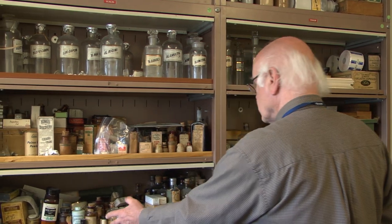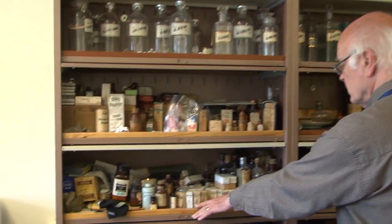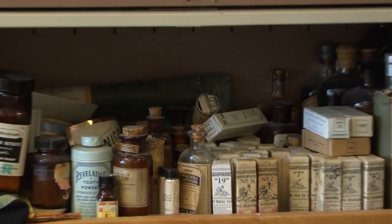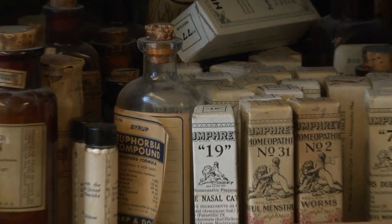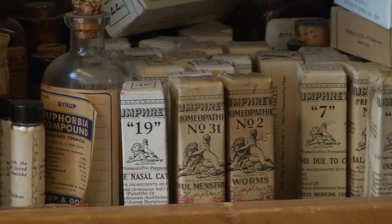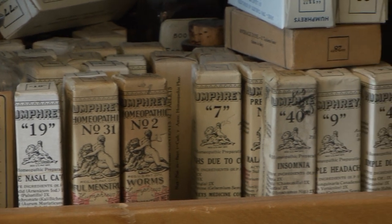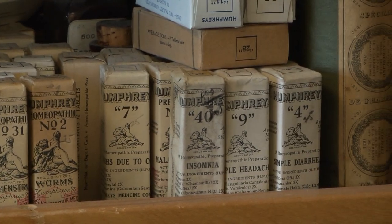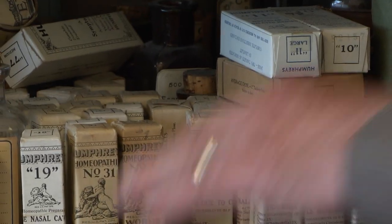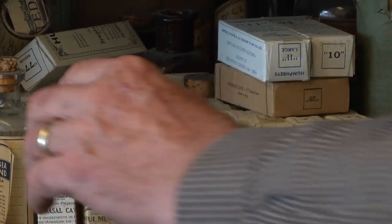So continuing, we have more of the same, almost a complete selection here of Humphrey's products. Humphrey's are homeopathic products. I won't go into the theory of homeopathy. If you want to look it up, do it. I've crossed swords with homeopathists a couple of times, and they have some interesting claims. In any event, these are all of Humphrey's products, and they too have gone through an evolutionary phase.